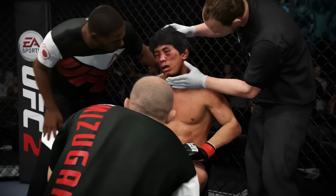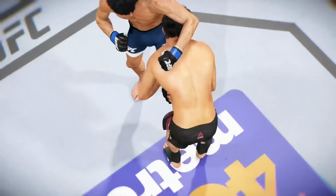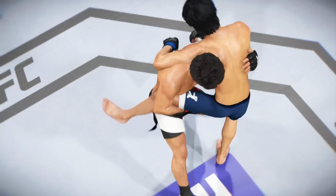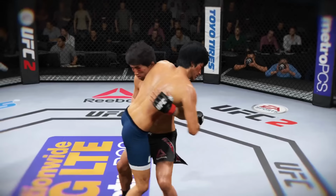And here's a flying knee that lands. And here the single leg takedown and gets it. And let's go to a different angle. Ariani getting us set for round number three.